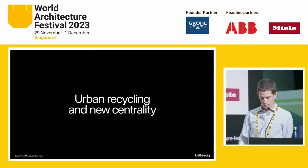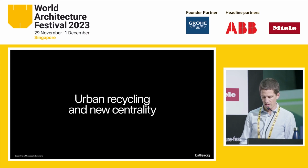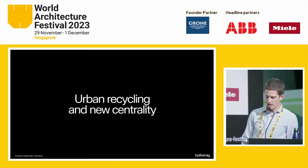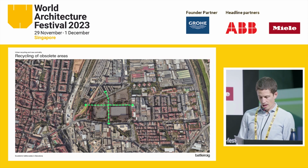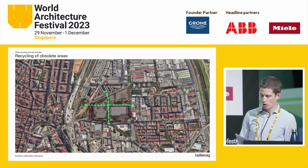Starting with the first, understanding, learning, and recycling obsolete areas in the city is about opening them to the urban surroundings, while understanding what is needed. A large urban black hole can become the solution to the surrounding problems. Look at the size of this piece and how it's immersed in the city.